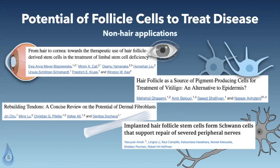And then something I touched upon last time that I'm not talking about today is the induced pluripotent stem cells that have been all the rage for about 20 years now since they were discovered. They can be used for many things. Dermal papilla cells are very stem-like, and they can be converted into induced pluripotent stem cells, or iPS cells. And then they can be turned into almost any cell type in the body. So the applications could be huge.